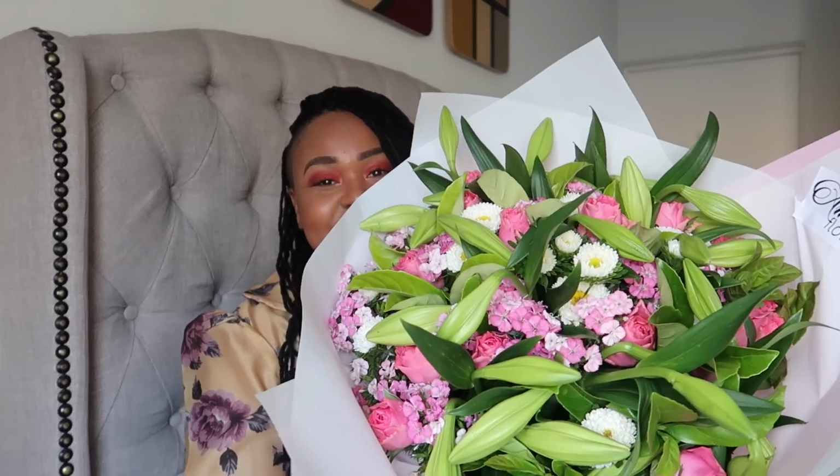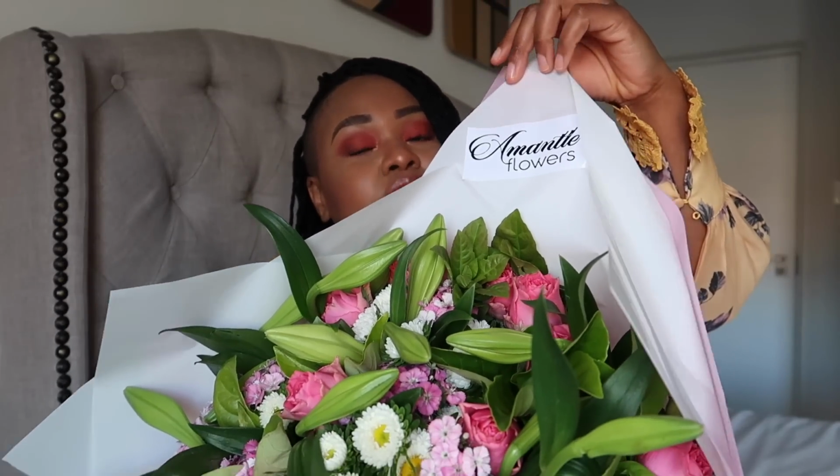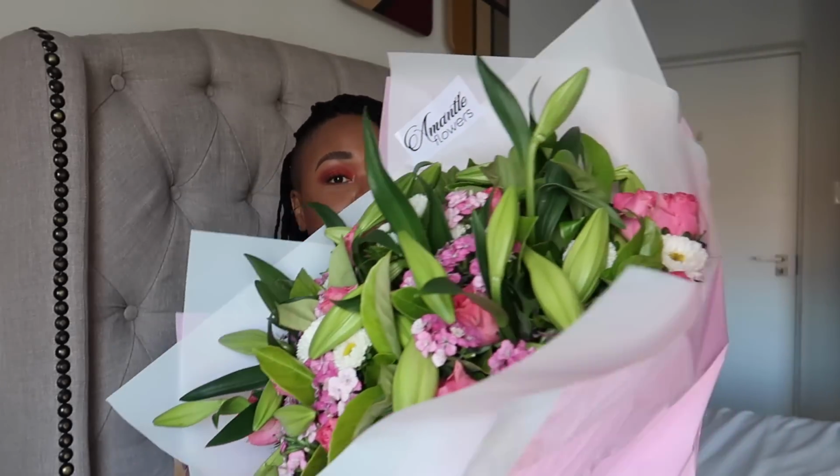Honeys, it is Monday and the day after my birthday. These just got here. These are from my beautiful friend Copano, who literally got them delivered by Amandre Flowers. Such a beautiful bouquet. It is massive. It's probably like 4 or 5 times bigger than my head, so they literally fit the whole frame. They are so big, I needed to get a bigger vase. I was so quick. One of my employees has a massive vase and she lives close by, so I went to fetch the vase because these flowers are huge.